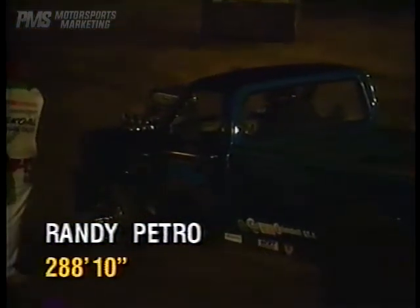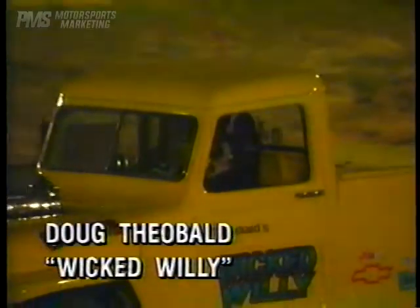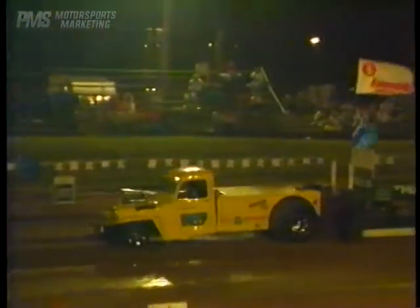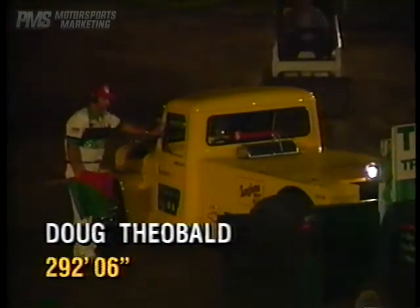And Dan, I think we got a new leader. They're moving the Copenhagen pulling circuit flag ahead. Randy Petro, the Buckeye hauler from Camden, Ohio. Craig Huff, Huffin' 3 from Alexandria, Ohio, backing in. And it looks like Craig Huff is not going to take over the lead. Pick a winner with the third Brody coming. What a way to end up Arcola 1991.